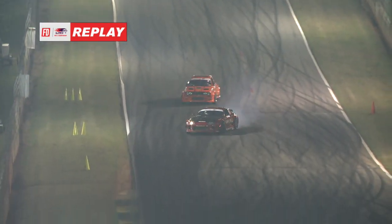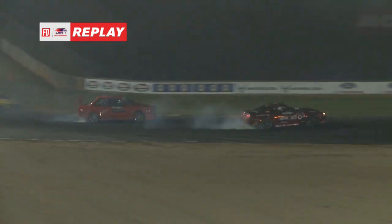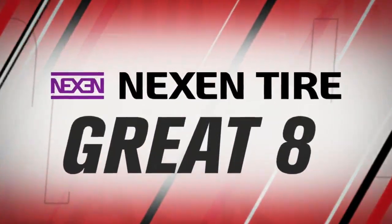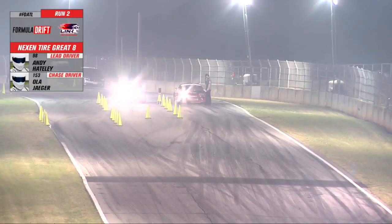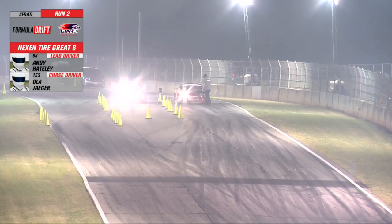Here it is again, breaking it loose. Haley trying to time it right. Getting a little out of whack there. You can see the front wheels moving around quite a bit from Haley as he makes those adjustments. And now we'll switch things up, Jared. Andy Haley going to the lead. Ulla Jaeger chasing him down.